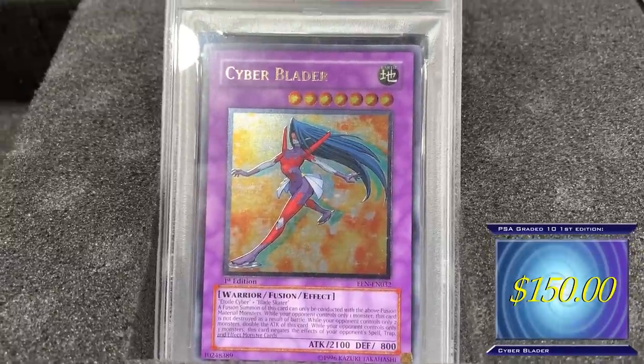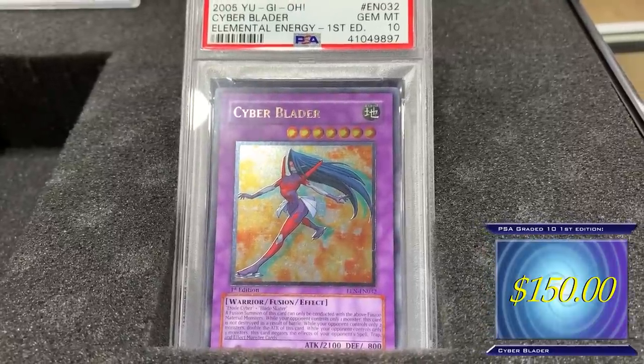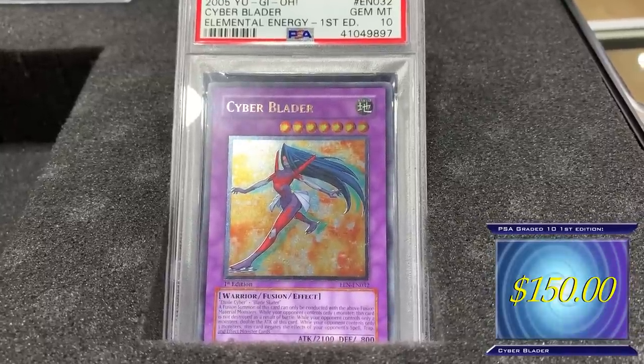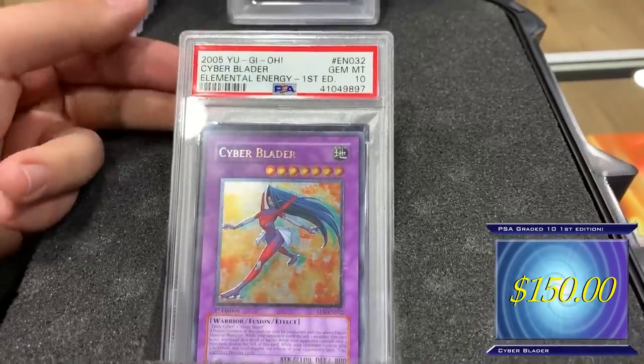So minimum ultimate value is usually gonna be $100 for PSA graded 10s, first edition. So this Cyber Blader, I'm guessing it's more towards a $150 value. Very nice. Cyber Blader. Elemental Energy. Absolutely crazy.